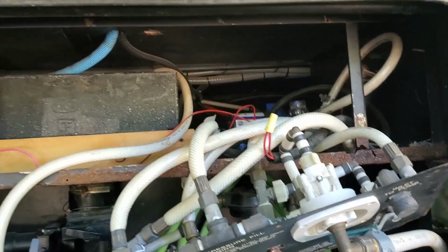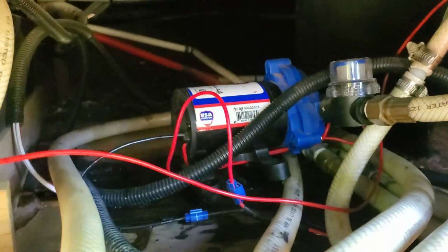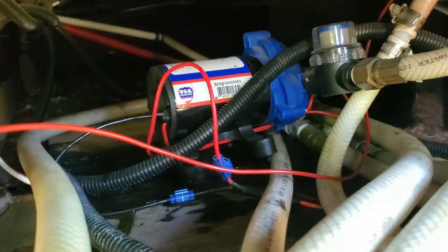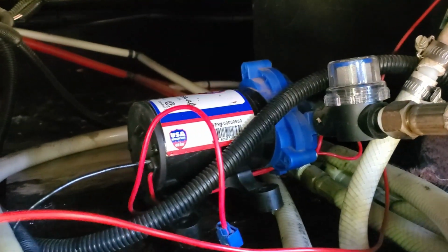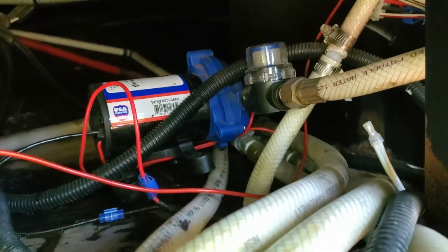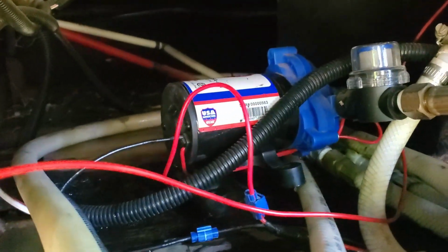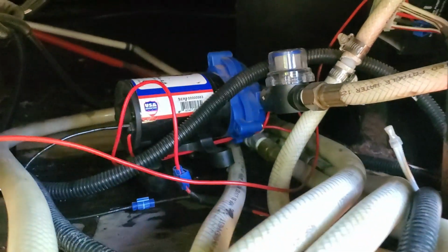Being able to open this up and have a look is, I think, brilliant. Still moisture in here, and kind of nothing significant, but constant moisture. Finally, I've sorted out what it is, and it's actually coming right from the internals of the pump. And it happens only when you're hooked to an outside water source, because you've got back pressure coming in with the water, hooked up from the shore.